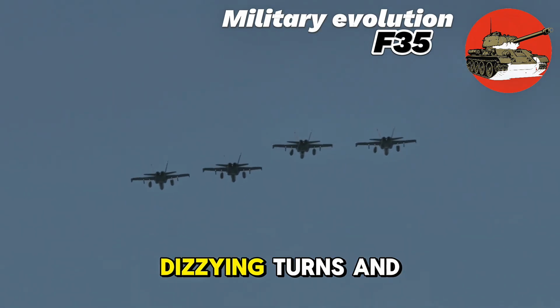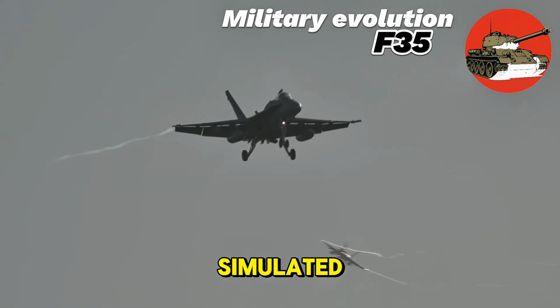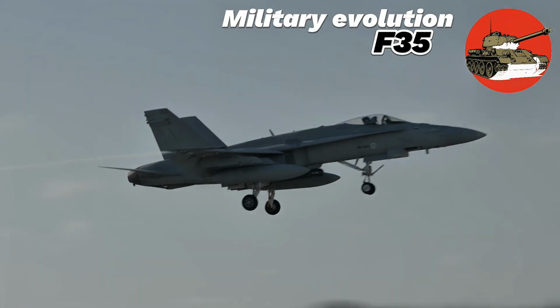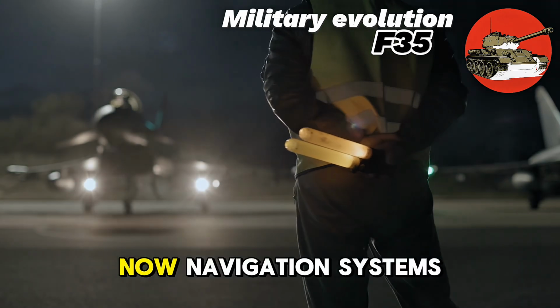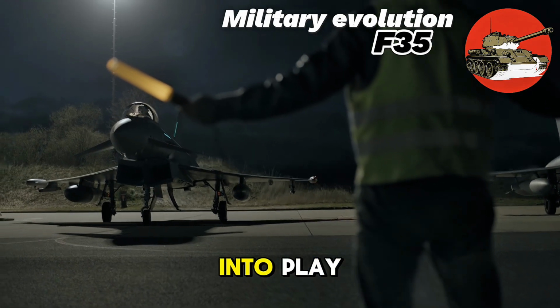Low-level maneuvers, dizzying turns, and close formations. Every movement is simulated hundreds of times on the ground before it's executed for real. Night falls, the ultimate test for both pilots and technology. Now, navigation systems, night vision, and seamless teamwork come into play.